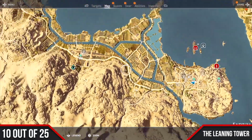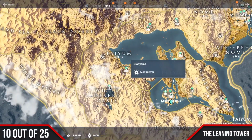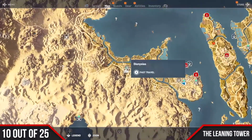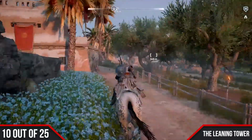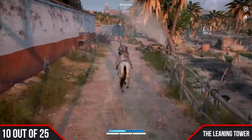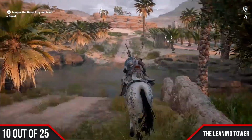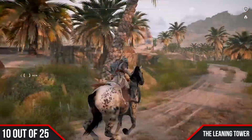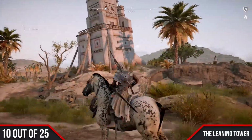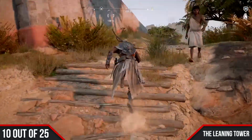For the solution to the Leaning Tower, you're going to want to fast travel to Dionysus and head northwest on your horse. Follow the road along the shore until you spot an exceptionally wonky tower coming up on the right hand side. Head around the back, past the stairs, and you'll find the loot hidden in a bush to the left.